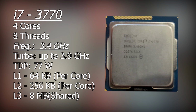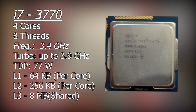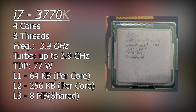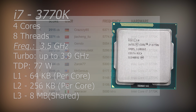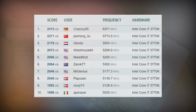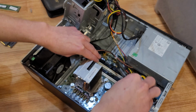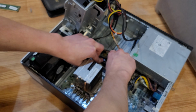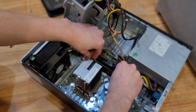For $280, you got 4 cores, 8 threads, 8 megabytes of L3 cache, and a 3.4 gigahertz core clock that boosted to 3.9. But for consumers, the focus was more on the 3770K. On paper, they look similar. It's only 100 megahertz faster, but it overclocked extremely well, and with proper cooling, 5 gigahertz was achievable. Our edition, the non-K edition, was made more for the corporate IT world. It doesn't support overclocking, because who overclocks their PC at work, and also had features like enhanced security and better support for virtualization, unlike the 3770K.